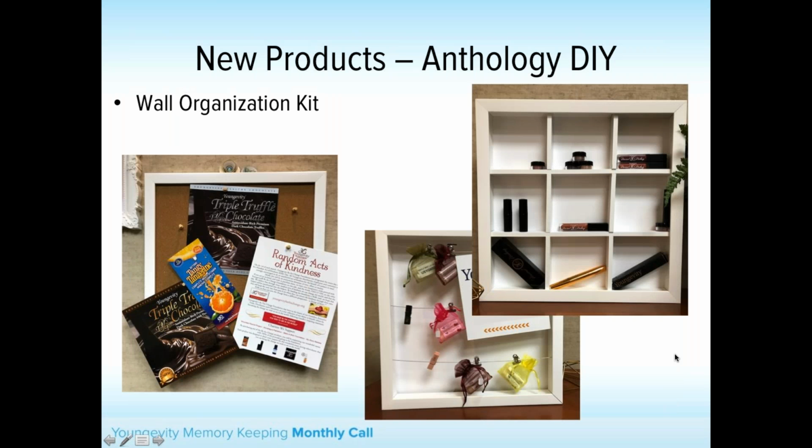Sweet Susie in our office has used these as display items. So you can use them in your home office, in your craft room, or you could use them to build your business. So maybe you want to display all of your flyers about the different products. You can use these cute little cubbies to display things, like here we have makeup, but you could easily store your border maker cartridges in there. Or your adhesive, so hang this right above where you craft.